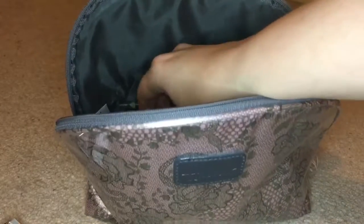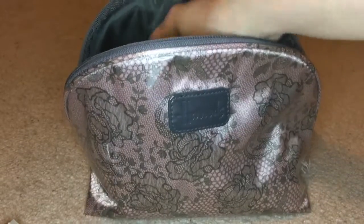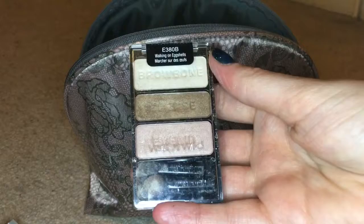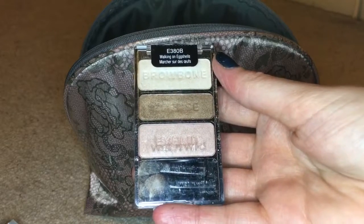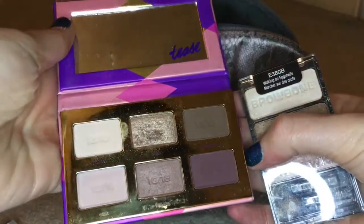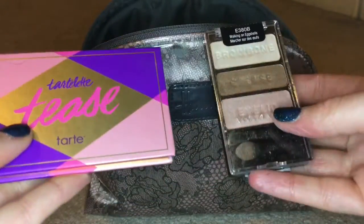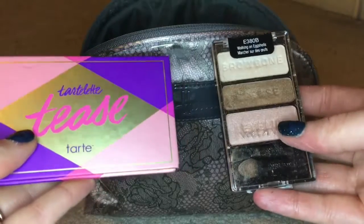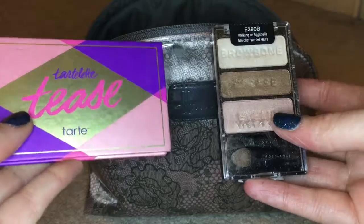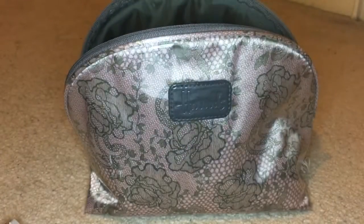On the days that I do wear eyeshadow for work, as I say, I'm usually in a bit of a rush, so I tend to reach for one of these two palettes, either the Wet n Wild Walking on Eggshells trio or my new Tarte Tease palette. Both of these can achieve great easy day looks without having to stand there for half an hour, which I don't have time for, to look at all different colours. So these are my go-to workday eyeshadow palettes.